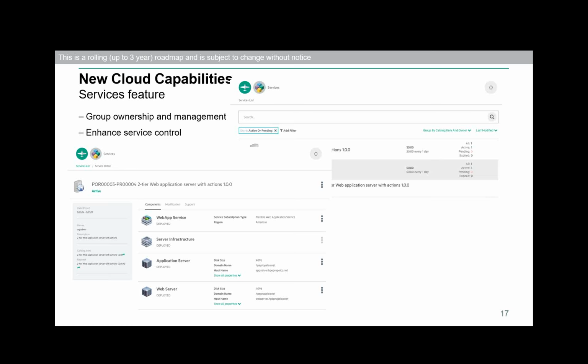Now, the My Services concept, if you're familiar with CSA, brings together both the services and subscription concepts and puts it together into a single application. It gives you group ownership and management, enhanced service control, but most importantly, it also brings the lifecycle actions to the interface and allows you to treat them as requests, which means you can do pricing and approvals on service actions as well, all part of the Propel portal. So we're really excited about that new user experience. I'll show you that here in a few moments.